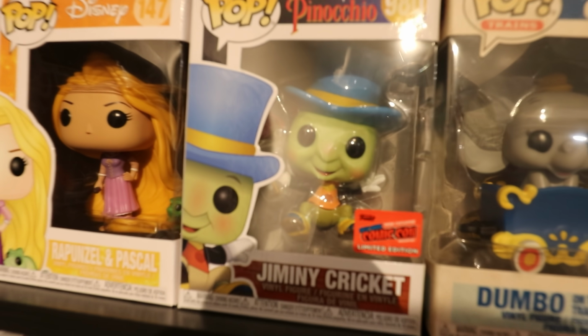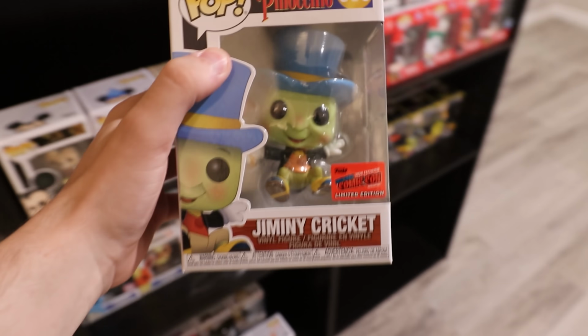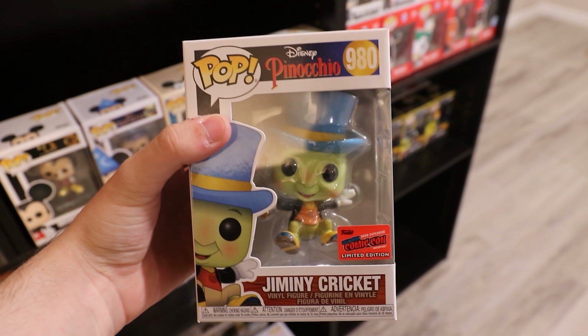Oh, and while I was going through all of the figures, I ran into this one right here, which is the Jiminy Cricket. I gotta show you guys just because of how cool this figure is. This is probably one of my favorite Disney pops in the collection because he's jumping, he's got the umbrella in his hand, and seriously, it is just a neat figure.